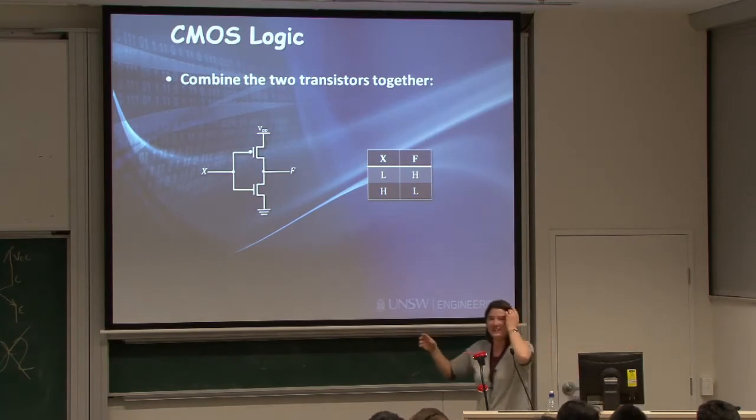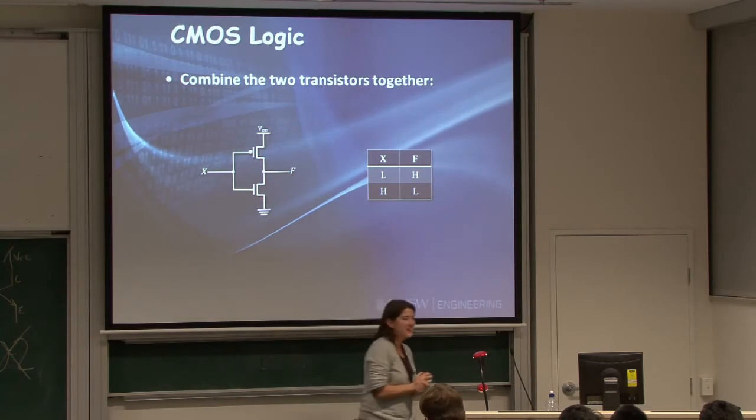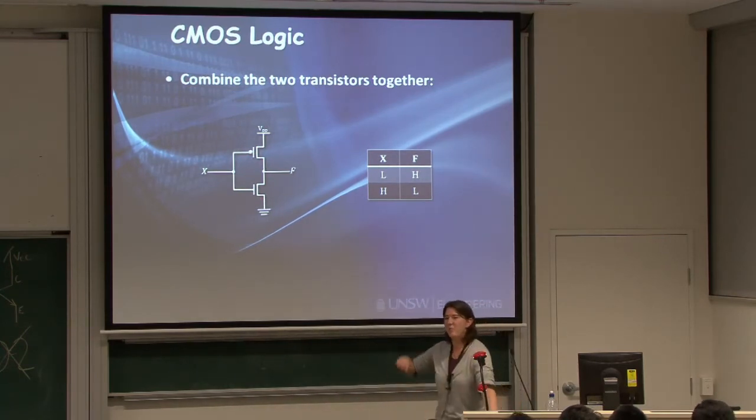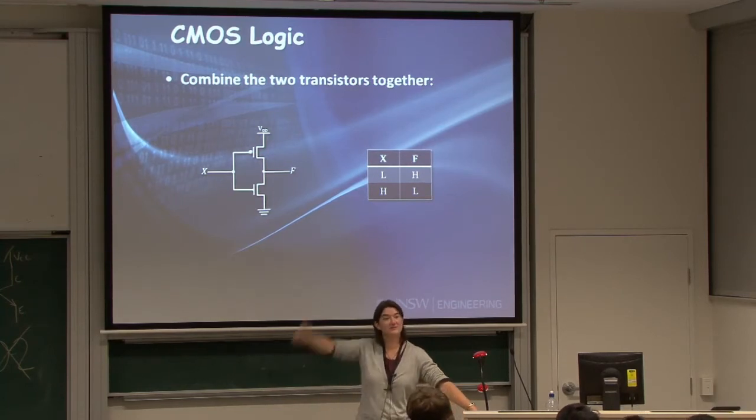So this is the beginning of the whole universe. You see, now we've got this awesome way of creating circuits. The best thing about this, though, is, can anyone see why this is an awesome way to do a circuit? I mean, except that, you know, it looks pretty.